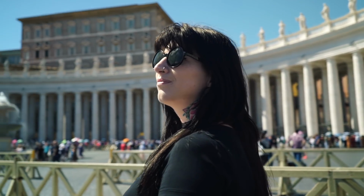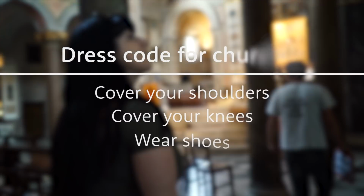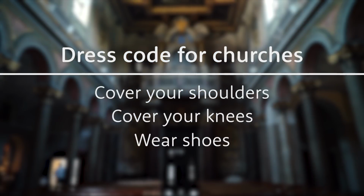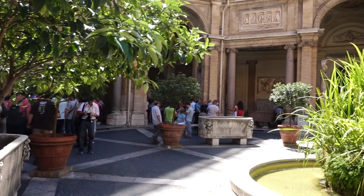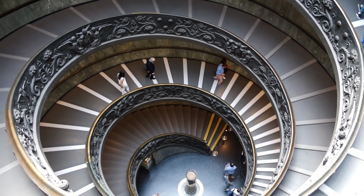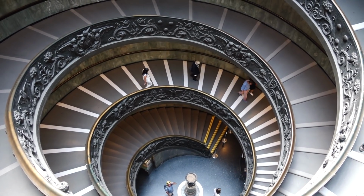When visiting a church, make sure to cover your shoulders, cover your knees and wear shoes. If you don't stick to the dress code, they won't let you in, even if you've queued for hours. The Vatican Museum and Sistine Chapel require the same modest clothing. And as you're effectively stepping into another country, they have additional airline-style security checks.